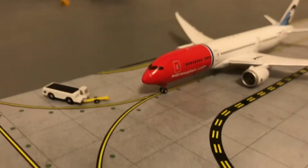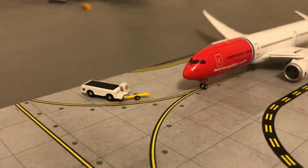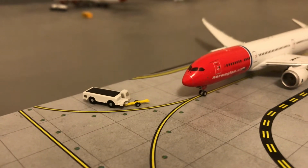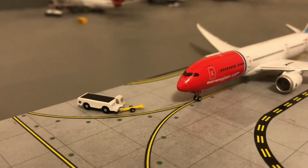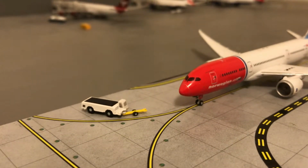Where do we go? All right. Pulling out of the gate, we have the Norwegian 787-9. This plane is getting the tug released, and this plane will be getting clearance in just a few moments for a taxi, and this plane will be going off for a flight to Oslo.